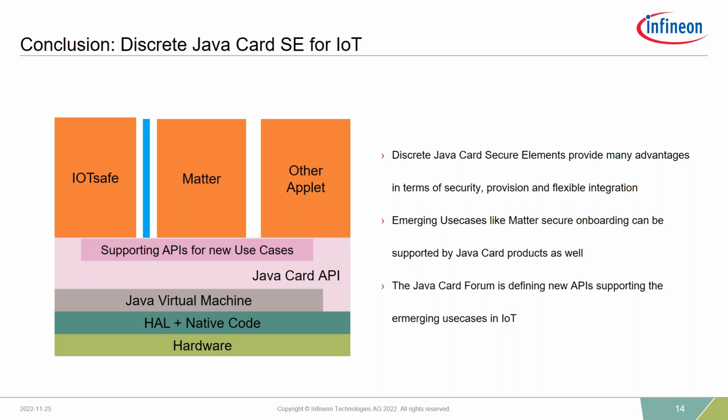I would like to conclude. As we see here, there's a lot of need and usage for discrete Java Card Secure Elements. It provides many advantages, acting here as a discrete technology when it comes to provisioning, the flexible integration. Yeah, it works with any kind of MCU, M0 to big SoCs. Also, security will be improved, because especially this provisioning topic, it's not simple, right? So what I also forgot to mention is, as we provision those secrets in a very early stage of the lifetime of the chip, right?